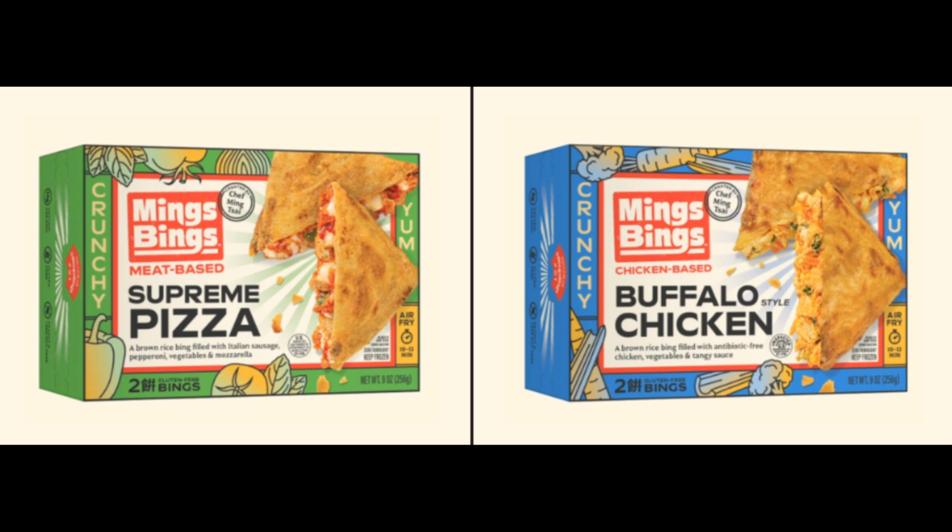Sure, you could add some Italian seasoning, granulated garlic and onion, and maybe some Parmesan cheese to the Supreme Pizza Bings, and maybe some Frank's Red Hot to the Buffalo Style Chicken Bings. And then they would have the much needed flavor that they're missing. If you choose to season your Bings to add flavor, that's up to you. I'm judging them right out of the box. If they had flavor, they would certainly get a 9 or 10 out of 10. But without the flavor, I'm still going to give the Ming's Bings, Supreme Pizza, and the Buffalo Style Chicken Bings a 7 out of 10.